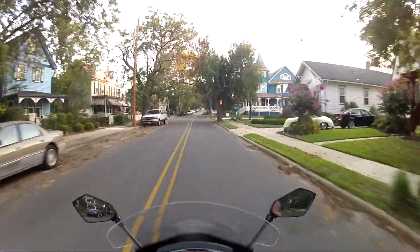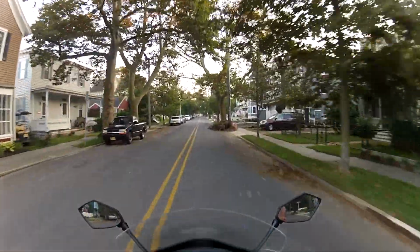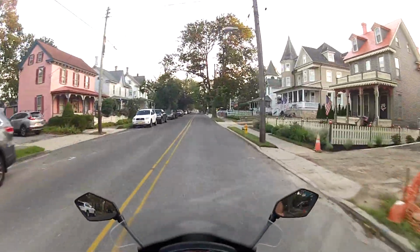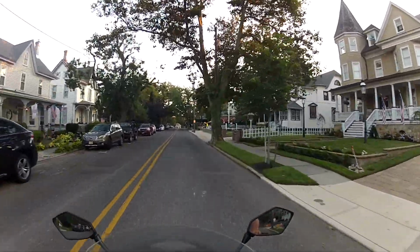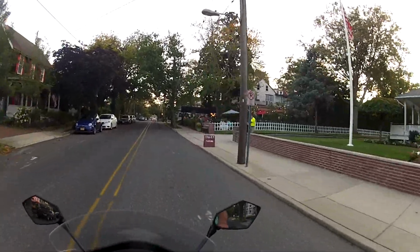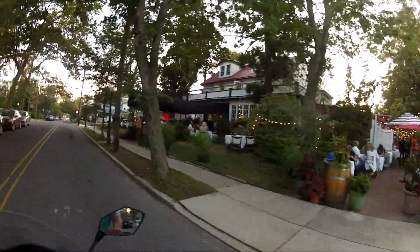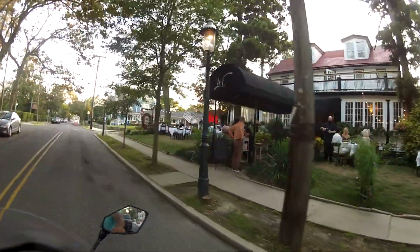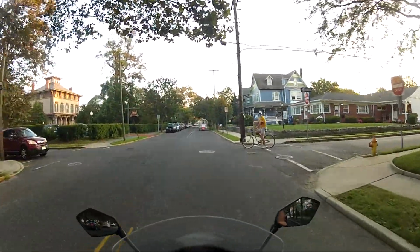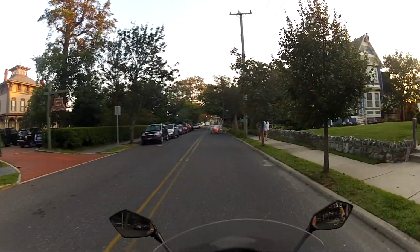It's a very nice evening to be out for a ride on the bike. As you can see, traffic is light, but up in front you can see one of the handsome cabs pulling out in front of me. Now up here on the right is the Washington Inn, and you can see how they have set up outdoor dining for their guests. It's the Southern Mansion.